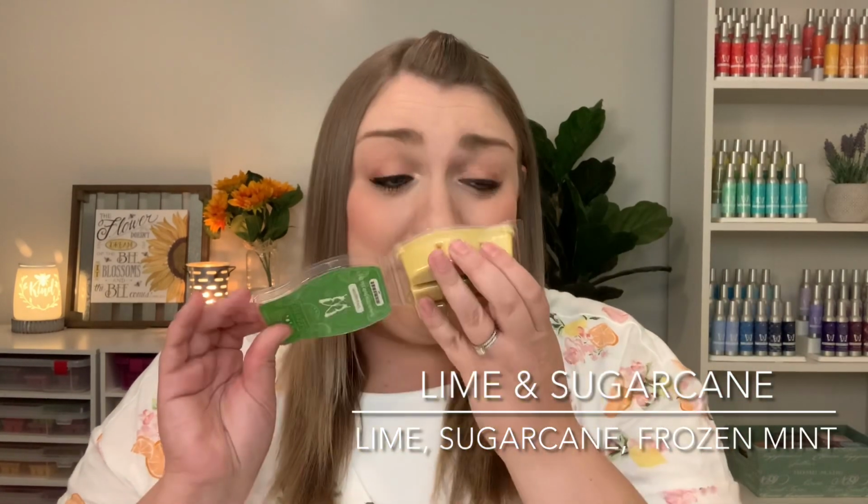My number 2 scent is discontinued, and you're probably sick of hearing me talk about it, but I really hope that we'll see it come back in a Bring Back My Bar one day, and that is Lime and Sugarcane. This has to be my favorite lime scent of all time. It is so good. It is very fresh and clean.